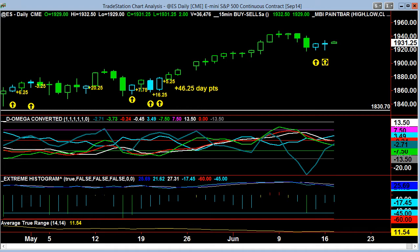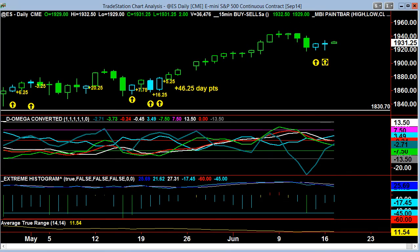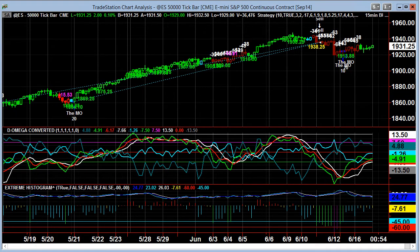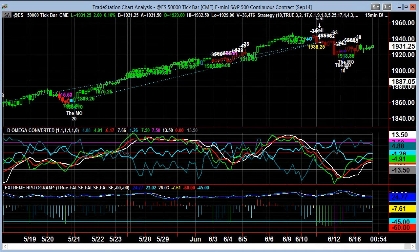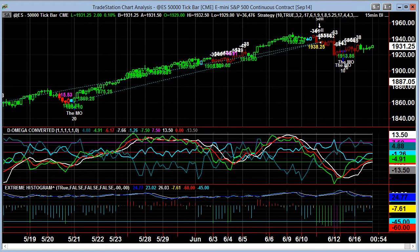Now, if we look at our daily, this is the NBI Opus, and it shows the Iron Hawk still in effect. No change with that one. And then secondarily, for a long setup, we also had the NBI Opus 2 in the 50K, just to make sure that it's clear on those. That one had a pretty decent entry there at 24 and 24.50, so already up pretty decent for those setups.